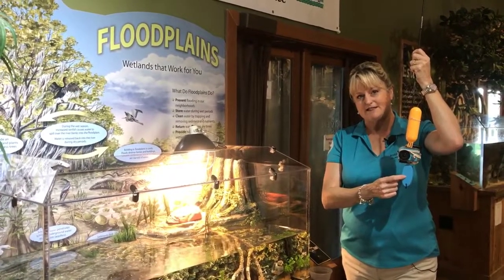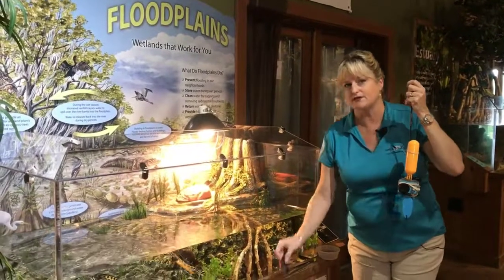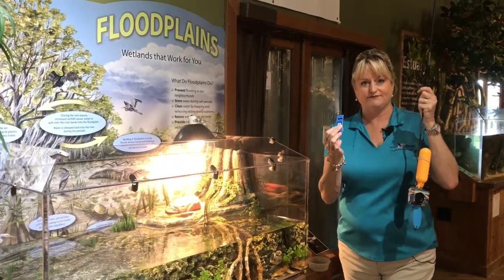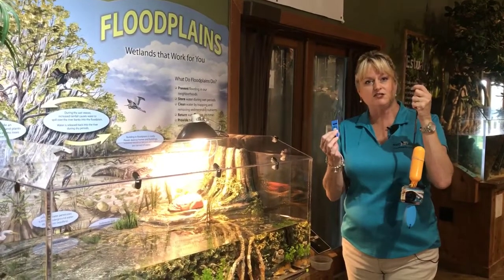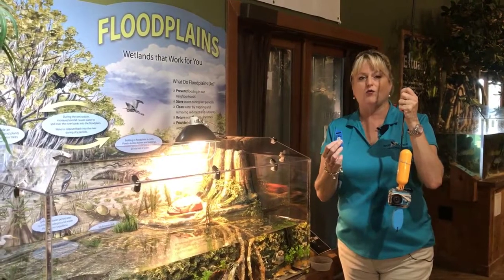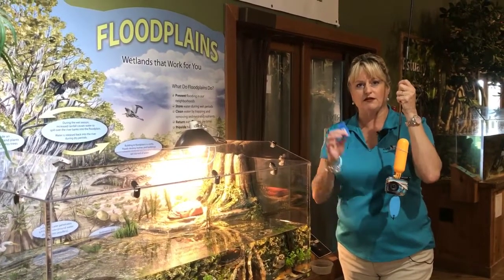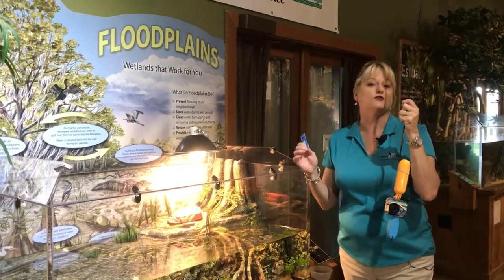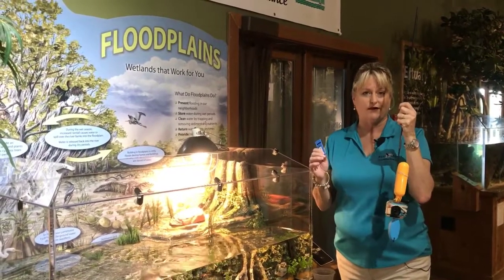Once he does that, I give him an audible signal with my whistle that lets him know that food is coming. And because we've conditioned him this way, every time that we want him to come out of the water, we will give him a visual and an audible cue, and he will move into position so that we can take him out of the aquarium.